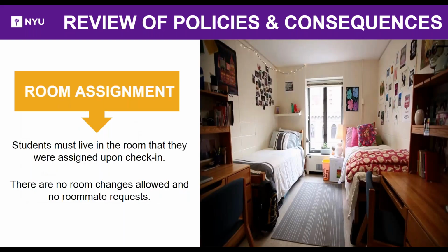Students are assigned to specific rooms and provided with keys to that particular room. They must remain in that space for the duration of their program and return the keys initially assigned to them. There are no room changes or roommate requests allowed.